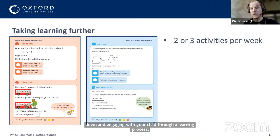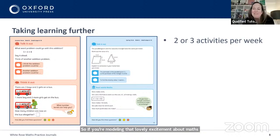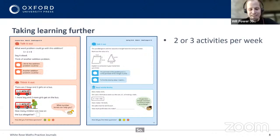Absolutely. Just being a model, you know, I'm excited and curious about maths. And if you're a mum or a dad, you're the hero to your child, hopefully. So if you're modeling that lovely excitement about maths, your child is going to want to do the same. Spoken like a maths bod, Will. You'll have to ask my kids if they actually do. It's all right, I feel the same way.